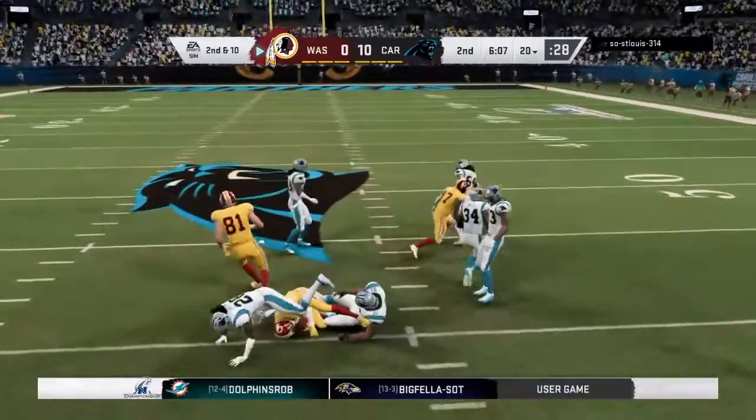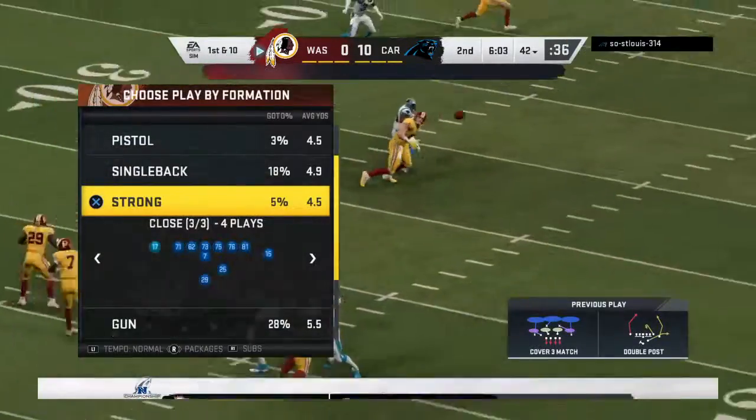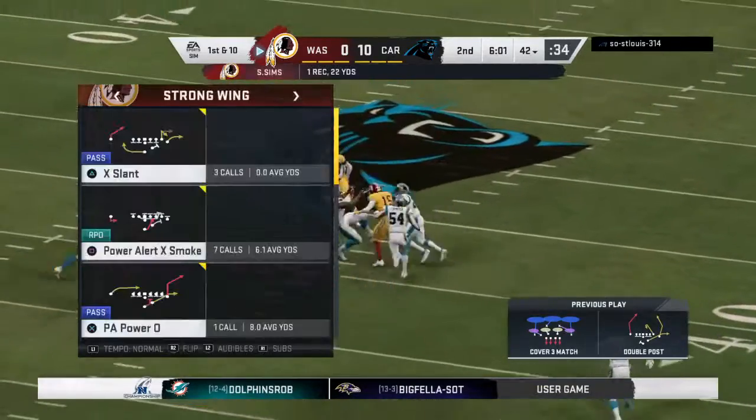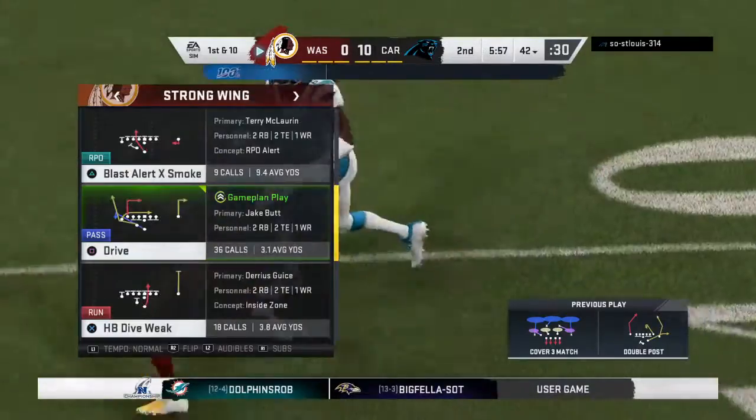Now a man open down the middle of the field. And they're going to get this beyond the 40 before he's taken down. 22 yards there, a first down. First down, Washington.